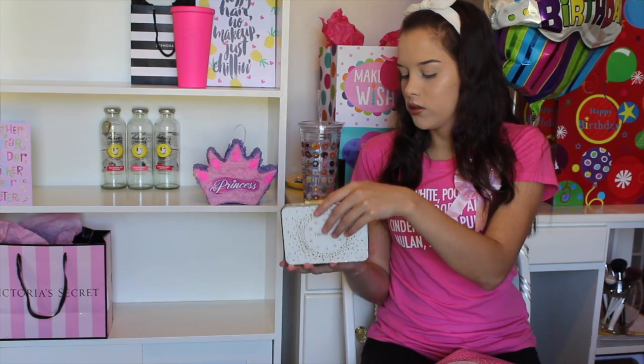Jaclyn Hill, her collab collection, whatever you want to call it, with Becca. I got the face palette. It is the Champagne Collection face palette. Packaging is everything. I love white and gold. You guys probably can't even see it, but it's gorgeous. And then when you open it, oops, I'm opening it the wrong way. You open it. Beautiful. Oh my god. I love.